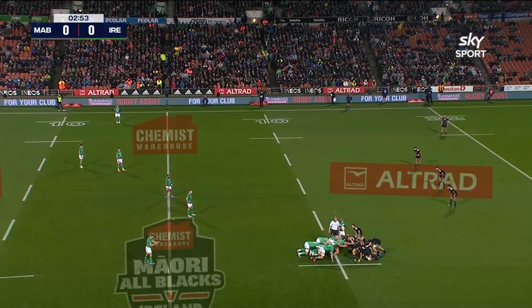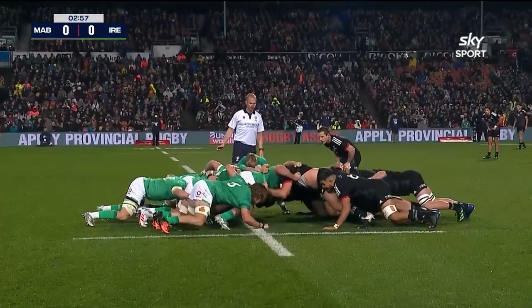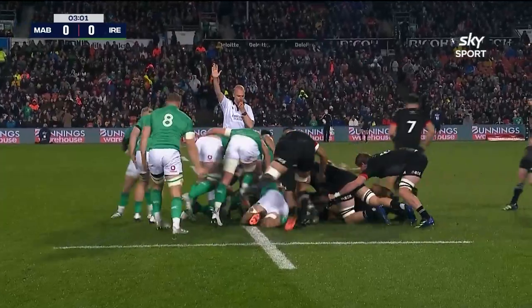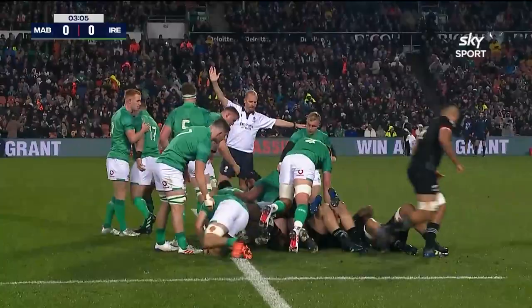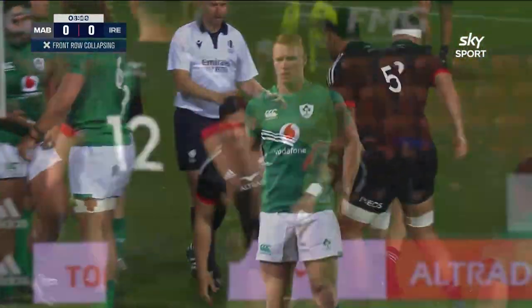Looks like Bundy Aki might be the one to hit it up nice and short. Set. Be well over the advantage line. Keep an eye on James Hume as well. And they do win a penalty here, Ireland. Your feet are too long back. So the first penalty of the game goes to the tourists.